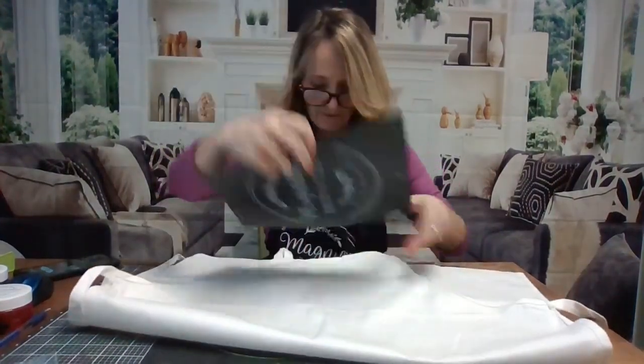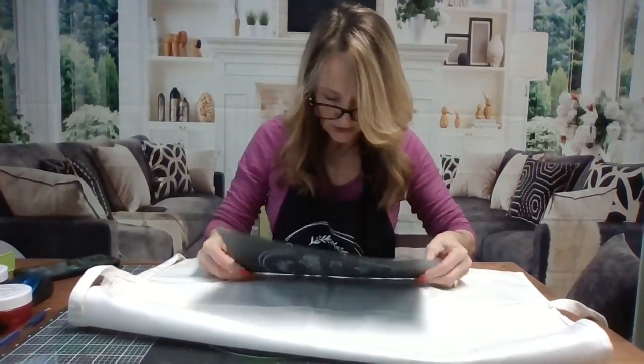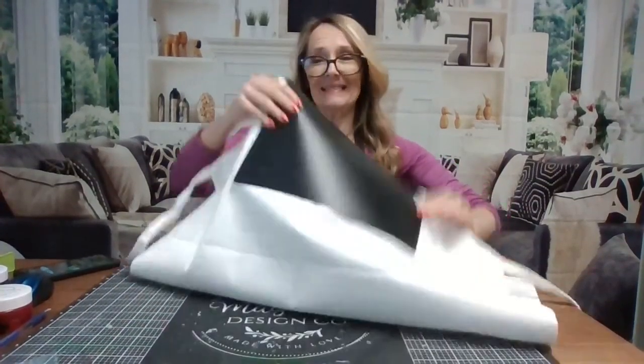Okay, let me move it up just a smidge. Some of you ladies have a little more upstairs than I do, so you might want to hold yours up a little bit higher. Okay, there we go. I've got it in place, and let me get my stencil.